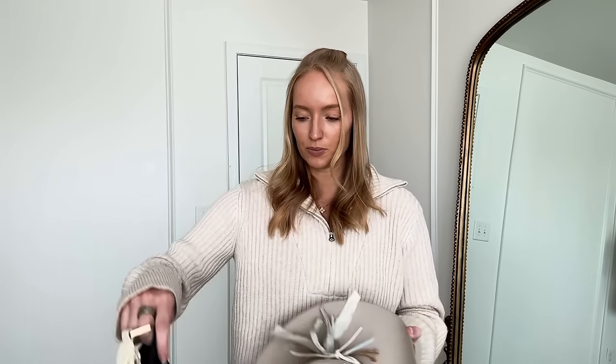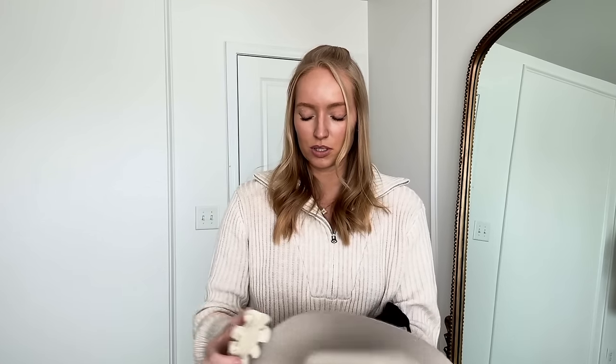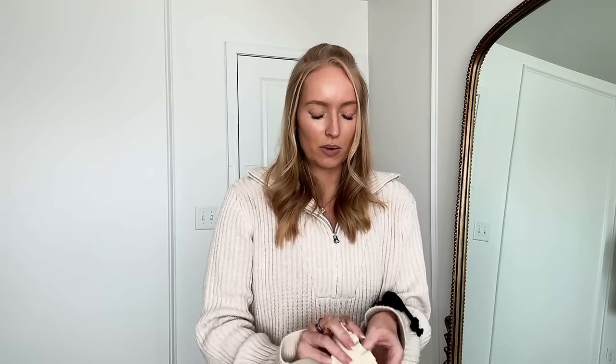But to travel with this, since it's an awkward shape, obviously you can wear it, which I would not be opposed to. But what I typically do is I have this hat clip and it's very strong. It's from Top Tote. The creator of it is a fellow YouTuber, Lindsay Albanese. She's like an OG on here, if you know of her.